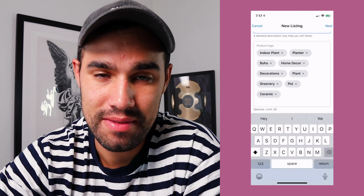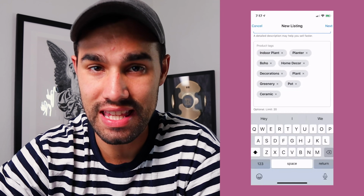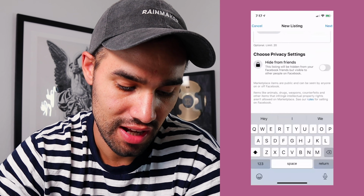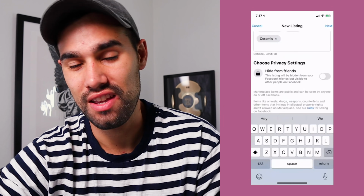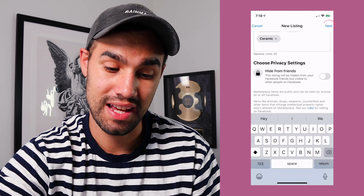You just want to sell these things, get them out of your house and collect the cash, and everybody's happy. The last step down here is the product tags. Again, you're just going to want to add relevant keywords in this section. After that, there is an option to hide it from your friends. If you're listing like thousands of things, then maybe hide it from your friends. But honestly, a lot of times your friends are the ones who might be interested in buying one of these things. From there, you're gonna click next at the top.